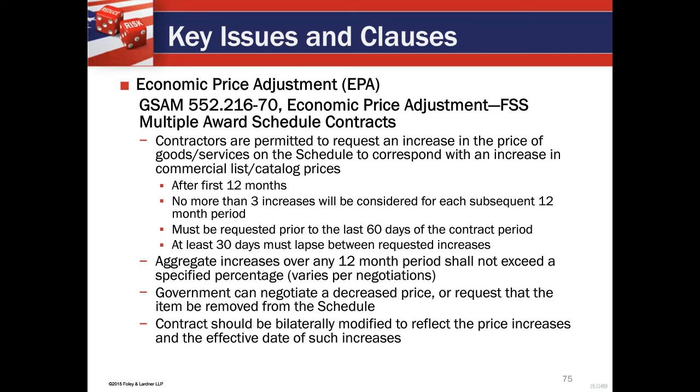The government can still try to negotiate a decreased price or request that the item be removed from the schedule. And then if the government does agree to an economic price adjustment, you want to make sure that your schedule contract is formally modified with an EMOD, a modification reflecting that. And then also you have to update your schedule price list. As I said earlier, all contractors who have these schedule contracts have to have a price list that's current and accurate on GSA Advantage. So you want to make sure that's always kept up to date.